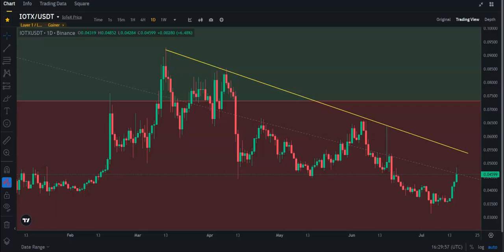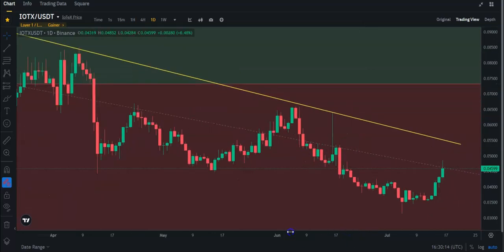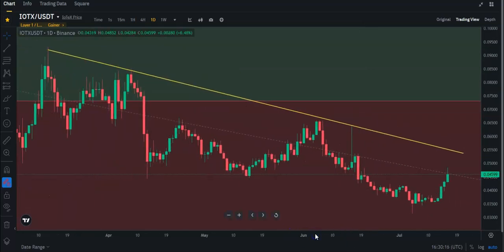Now I have managed to find a trend line on IOTEX that extends back to March. You can see here that basically the top of the market in the middle of March, we have a touch point here. We almost had a touch point here, but didn't quite get that, but we do have a touch point here. And yeah, IOTEX is having an excellent 5 days. This is the daily time frame as you see, but it hasn't managed to break this trend line. So I wouldn't get too excited yet about IOTEX.